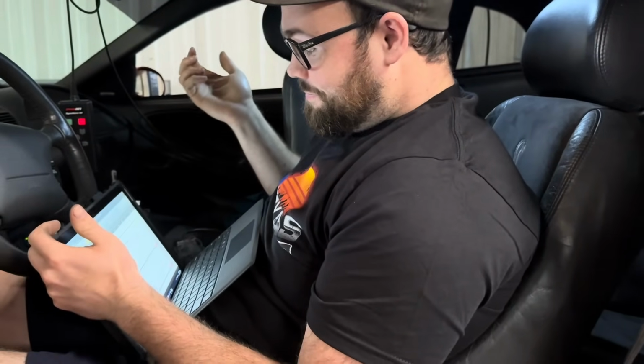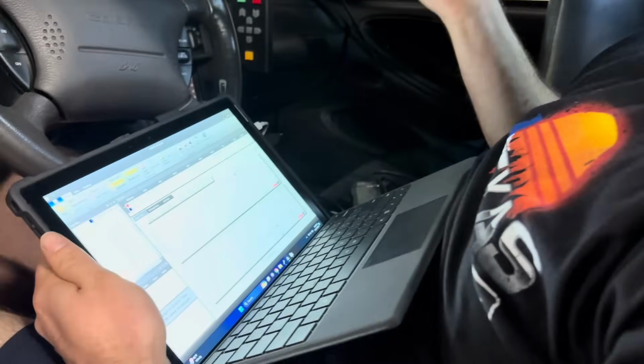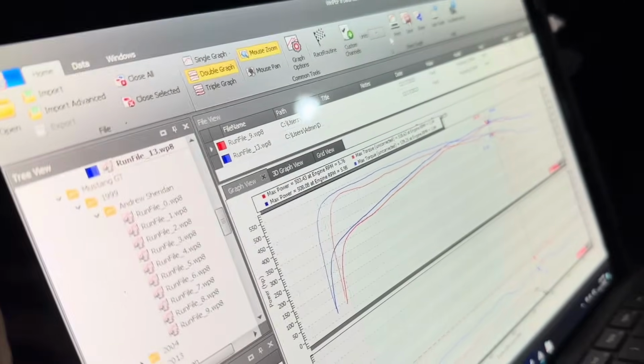All right, so I just want to say we're running into some SCT issues where we got an updated device, the logger's not working, a bunch of weird, stupid stuff. Might be running out of map, so we're gonna have to come back and adjust it. We might have belt slip or clutch slip, but made 508. Clean pull.